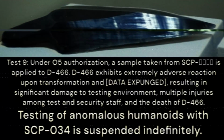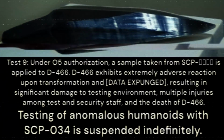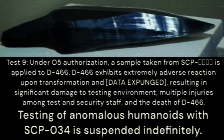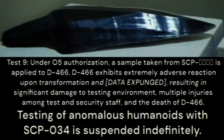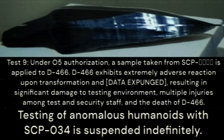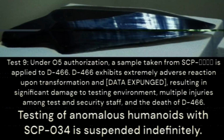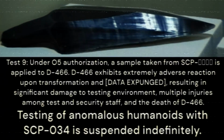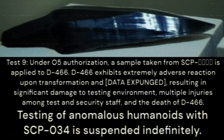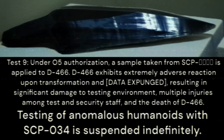Under O5 authorization, a sample taken from SCP-034 is applied to D-466. D-466 exhibits an extremely adverse reaction upon transformation, resulting in significant damage to the test and environment, multiple injuries among test and security staff, and the death of D-466. Testing on anomalous humanoids with SCP-034 is suspended indefinitely.